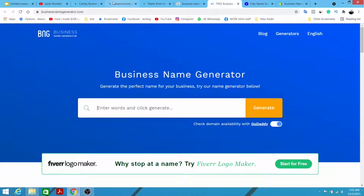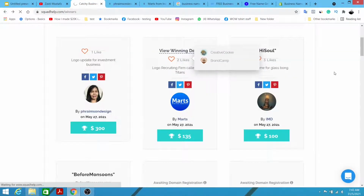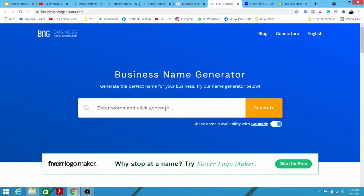So what you need to do, for example, if you wanted to participate in any contest here, take a look at one of the contests. For example, if you wanted to participate in this contest over here, you could win 300 in cash, right? A name for a dating site for people with values. So for dating site, you just type in, for example, relationship, or just type in dating instead, right? So what you need to do next is just click generate.